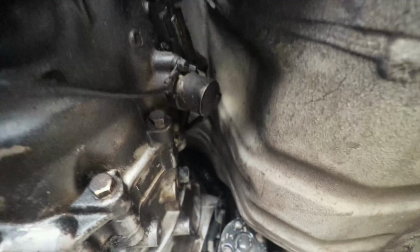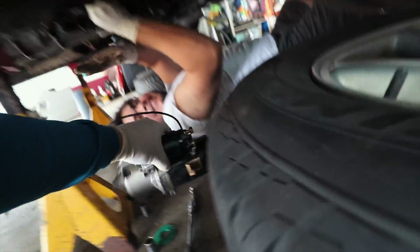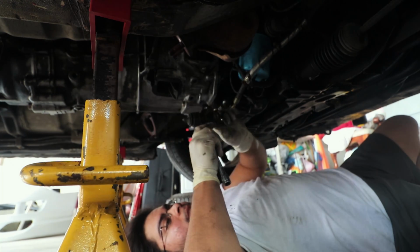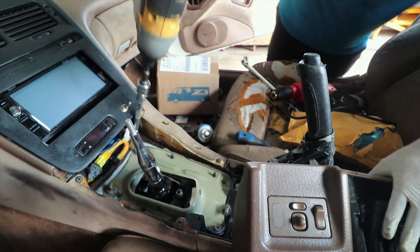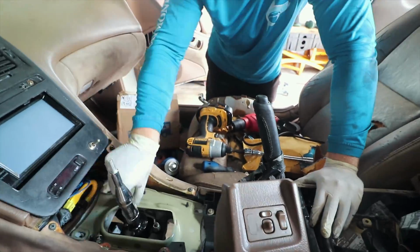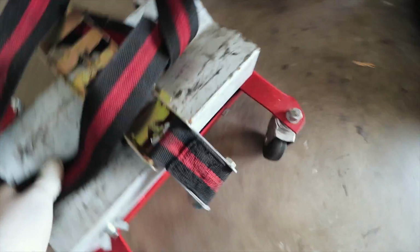So he's actually gonna work on the starter, and I'm gonna work on, let me see if I can show you guys. There's a bunch of little sensors on top of the transmission you gotta take care of. Right up there. I don't know if you guys can see, but I'm gonna be working on that, and he's gonna work on that. Oh my god, this is heavy. Things are getting real.